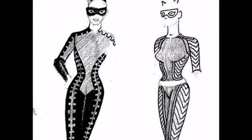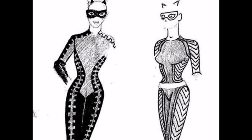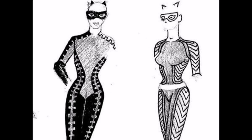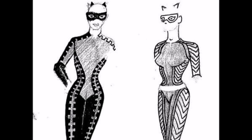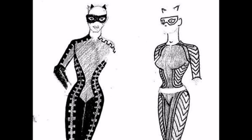And I honestly prefer the one on the right because it just looks more tactical to me, and it just shows off more of a flair and personality in general in comparison to what we ended up getting. Granted, I do very much enjoy the final design, but I think a little more pattern within the final costume would have been nice.